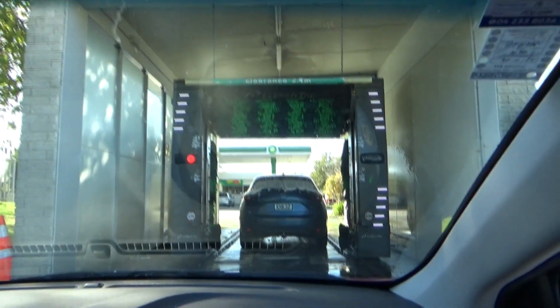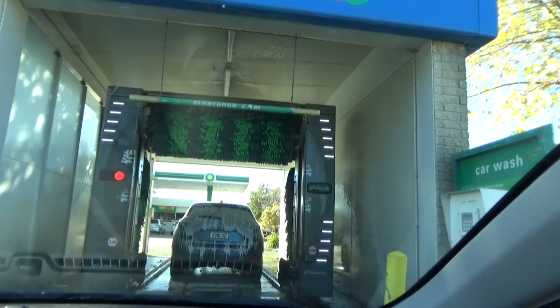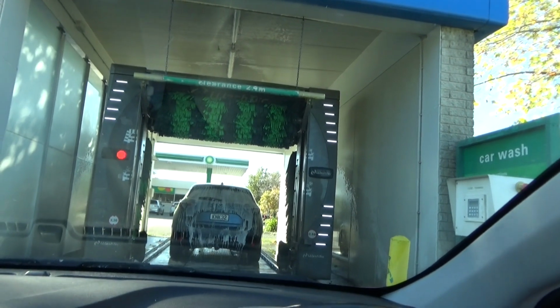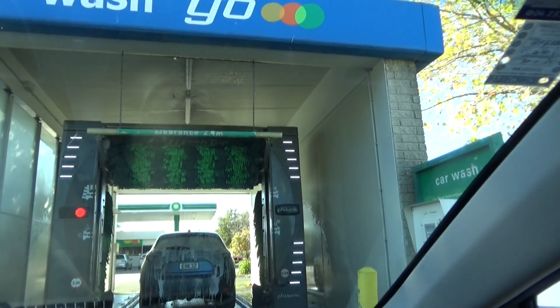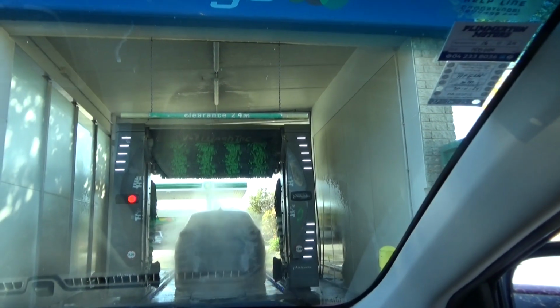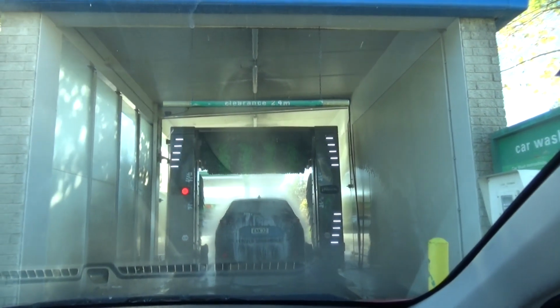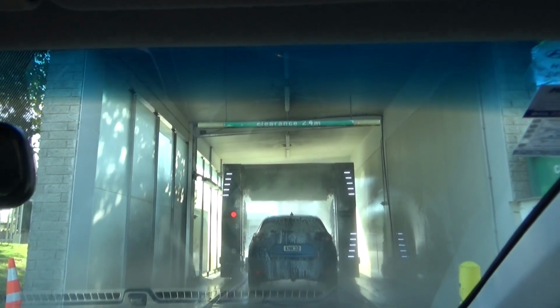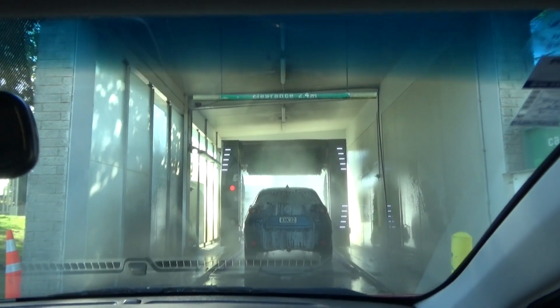Okay, so the car in front of me's just gone in. Interestingly, they're going straight into Foamtastic rather than the pre-soak that the last car did. So I'm thinking that they might have gone for a slightly lower package, the advantage of which meaning this won't take so long. It is the only downside. Yeah, look at that high pressure. I better pull my window up before it comes in the car. Oh, maybe not. They've got some high pressure going on there. Anyway, yes, so that's the one downside to buying the top wash, is that it does take a while.